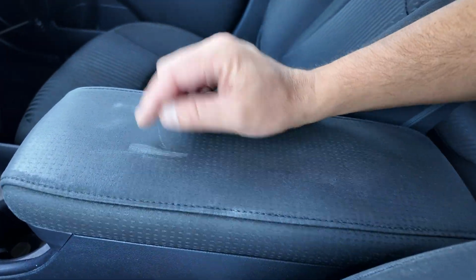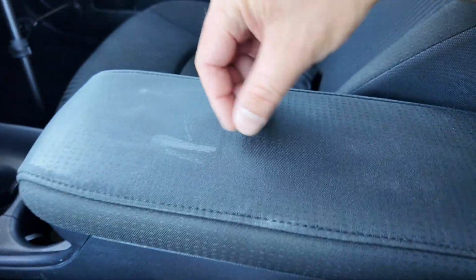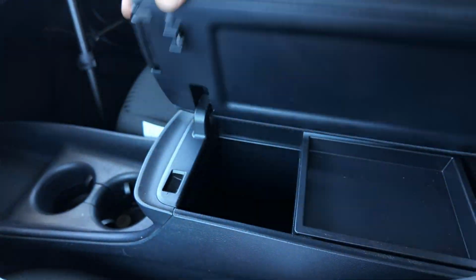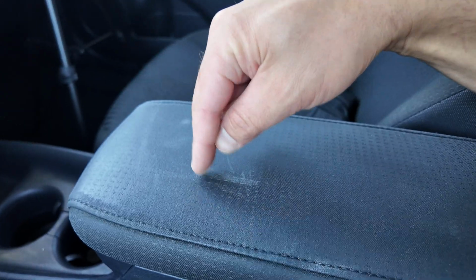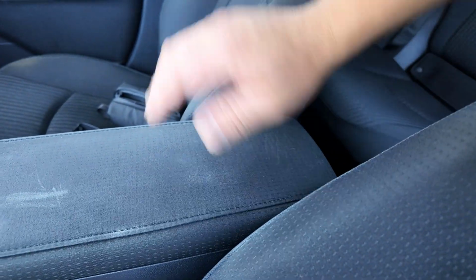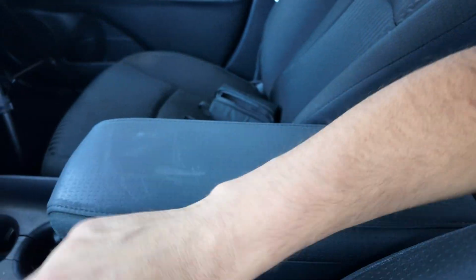So it needs some detail, but the detail has actually been done, and it's still in such bad shape because it's so deep. That material, every 5-10 years you have to replace it. You have to buy this stuff. Even though you brush it so hard, it's not going to go back to original. It's going to stay the same way. So it's worn out. That's it, it's done. You have to replace it.